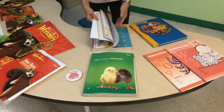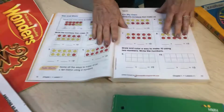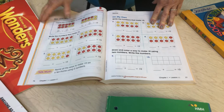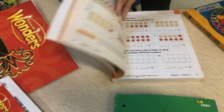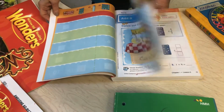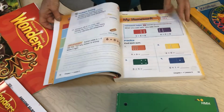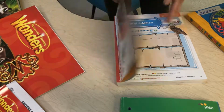Nolan rips out the pages for me, so the kids can work on them without having to worry about the big book, and this way they can take the pages home as they finish them. They do have perforations, so they're easy to rip. So this is the math workbook we're working out of. And it's a great math book. I love working out of this book. It's got lots of nice pictures for the kids.